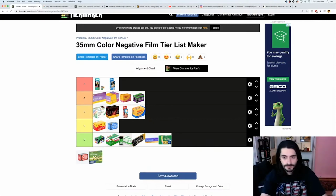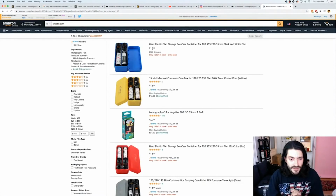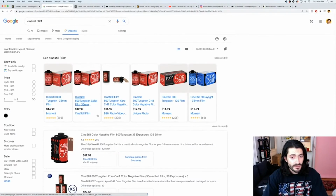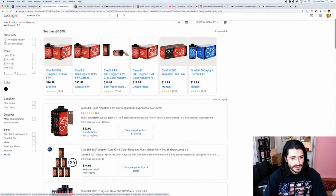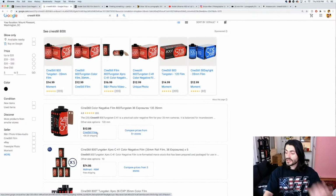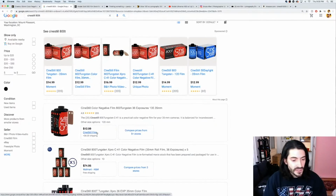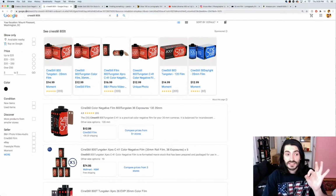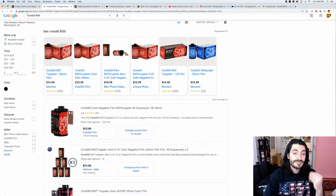800T film. Now this I've shot once in my life. I used it for the most epic shoot of my life. $15. Wow. $13. Wow. Oh, plus $4.20 shipping. That's where they get you. At the camera store, it's $20. It's $20 at the camera store. And it's 800 ISO, which is nice. And it purposely looks cinematic.